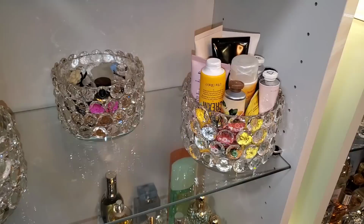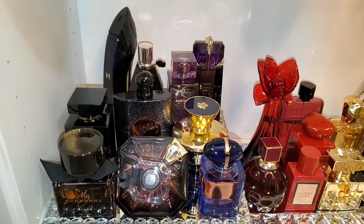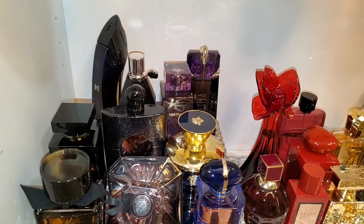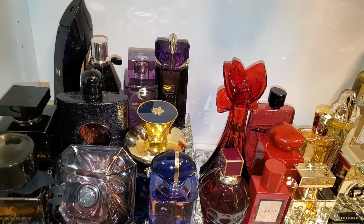So moving down to the next shelf. This is the last shelf on that first cabinet. All the way in the back, we have Carolina Herrera Good Girl. Next to that, we have Viktor & Rolf Flowerbomb Midnight. We have Lalique Amethyst. Then we have Alien. The two purple bottles are just chilling together. We have Dolce & Gabbana The Only One Intense right here. We have Black Opium by YSL. We have Versace Dylan Blue.